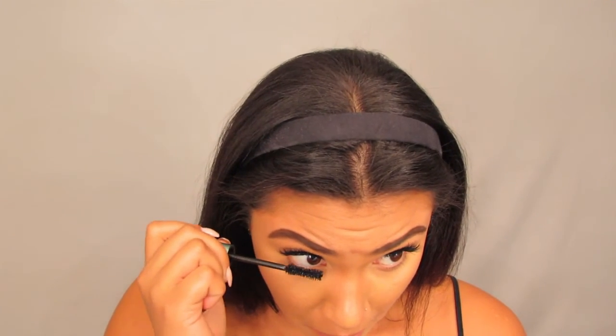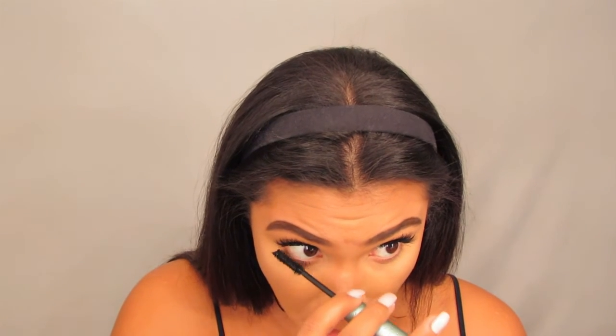After I have set my face, I go in and I coat my lower lashes, and I make sure I'm looking up, because personally I have extremely long lashes, and if I don't, they'll get everywhere.